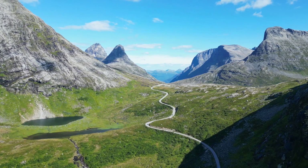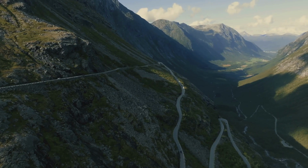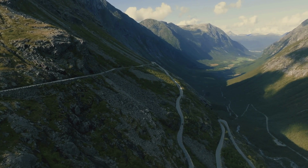The Sognefjellet National Tourist Route: journey to the top of Norway. Get ready to experience the highest mountain pass in Northern Europe, y'all. This isn't just any road trip. It's an adventure that takes you through the heart of Norway's rugged beauty.